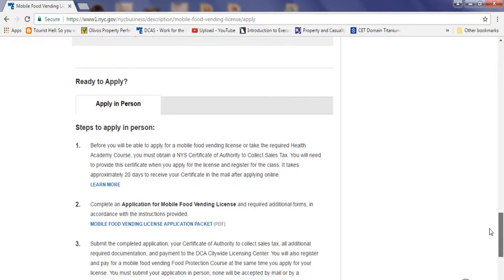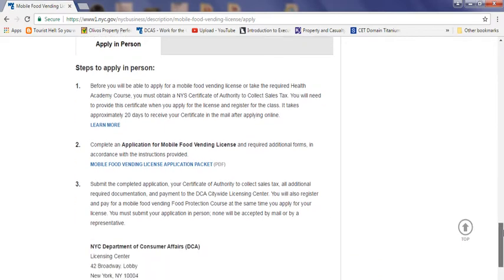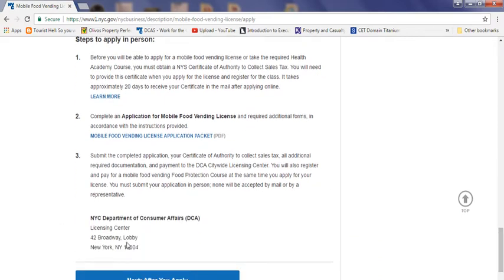Make sure that everything's correct. You can go to the Department of Consumer Affairs, making sure this is the place: 42 Broadway Lobby, New York 10004. You could go there and tell them, listen, I want to apply, I want to become a food vendor, what's the requirement, and they will help you out with everything.